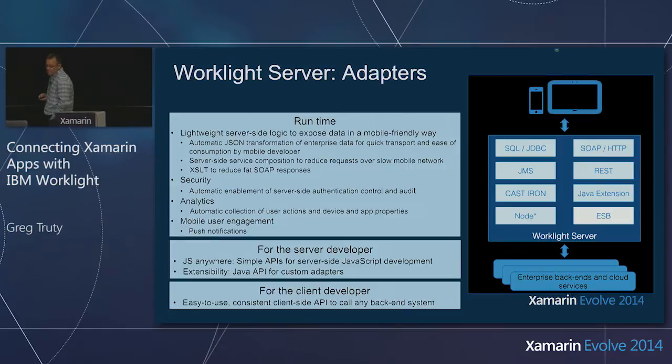Now, in order to facilitate this enterprise integration aspect of it, Worklight actually has a concept of adapters. And adapters actually have a runtime component. The purpose of adapters within Worklight itself is to make it trivial, in a mobile-friendly way, dealing with JSON structure and JavaScript APIs, to allow developers to work independent of a set of changes to enterprise service APIs by a different group owning the services and APIs, which is typical in most enterprises. We wanted to empower the developer. So we've created a concept called an adapter.